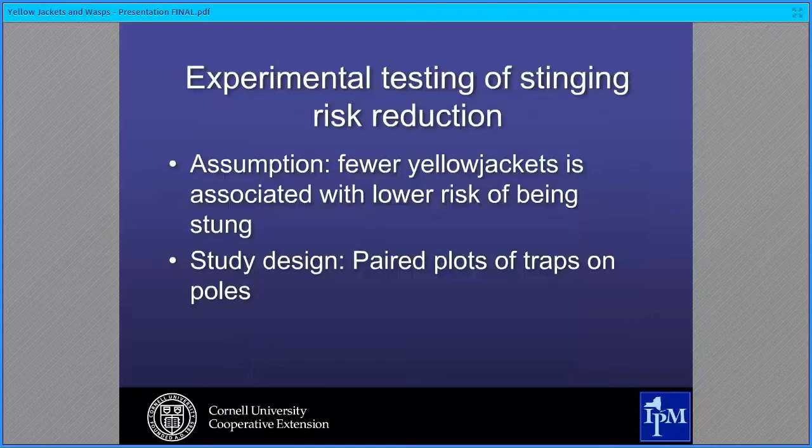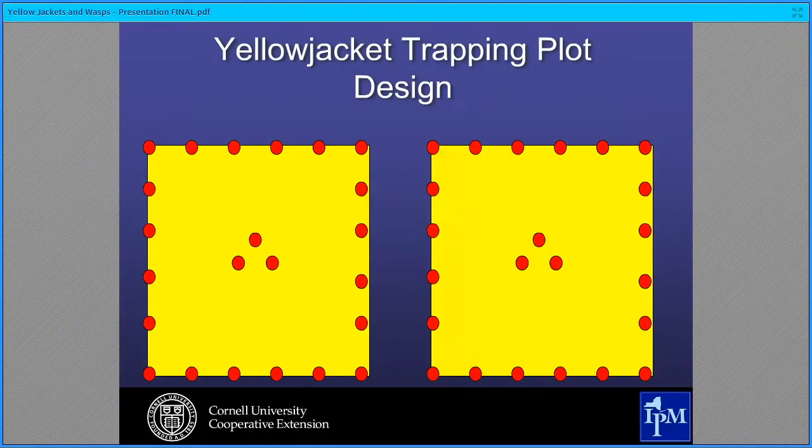So we have been doing some experimental testing, trying to get information on whether these traps reduce the stinging risk. Our major assumption with this research is that the fewer the yellow jackets, the less the likelihood of getting stung. Our study design has consisted of paired plots of traps on poles. This is a graphic illustrating one pair of plots. The plots are not side by side as shown here, but usually 80 to 100 meters apart from each other. These are 100 foot by 100 foot plots, and the red dots indicate trap locations.